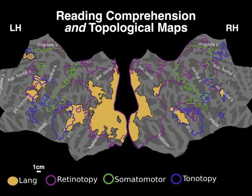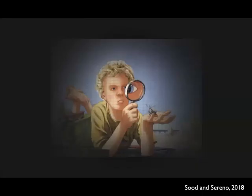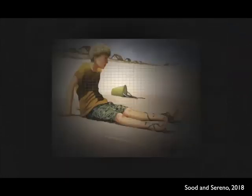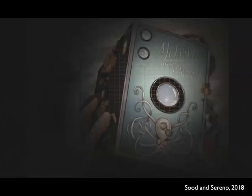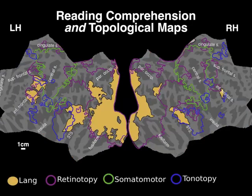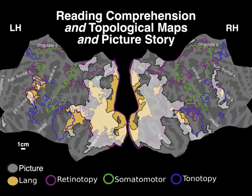But the question is, what if you compare that to something that is a similar kind of serial assembly task? So here's a case where you're looking at a wordless picture story and having your saccade directed around by a little Gaussian bubble compared to either a scrambled up story or a completely scrambled up picture story. So here's picture versus jigsawed picture. Again, very similar saccades in both cases. And if we take that data and superimpose it on top of the language data, you can see, again, a lot of overlap with maps, but also a lot of overlap with the actual language comprehension activation.